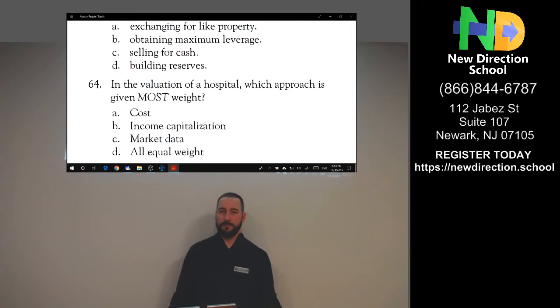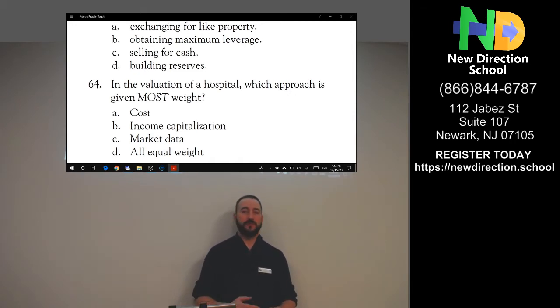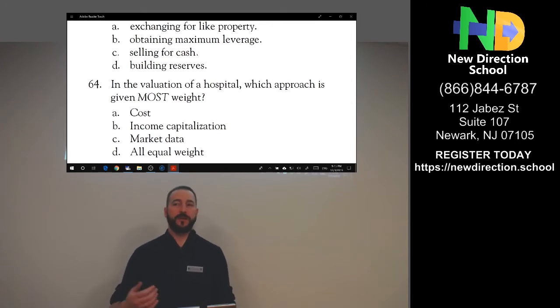Income comes from rental. We're not talking about the professional services that are being handled at the hospital. We're talking about the property itself bringing money. If I own the building for my own services, does it bring me money? The services do, not the rental. Right? So when we're talking about hospitals, churches, stuff where there are not many sales and that don't generate income as a rental, then we need to use a different type of approach. So the answer for 64 is A, cost approach, the cost of replacing the building. We have replacement cost, we have reproduction cost.